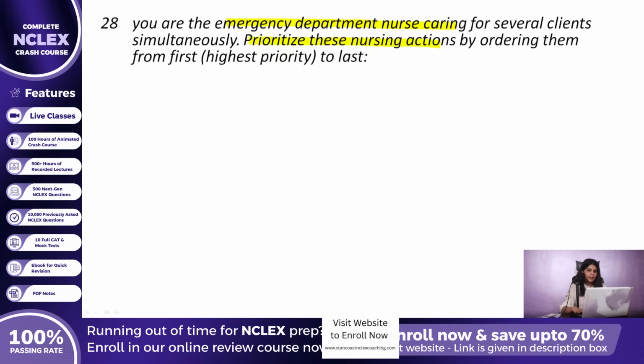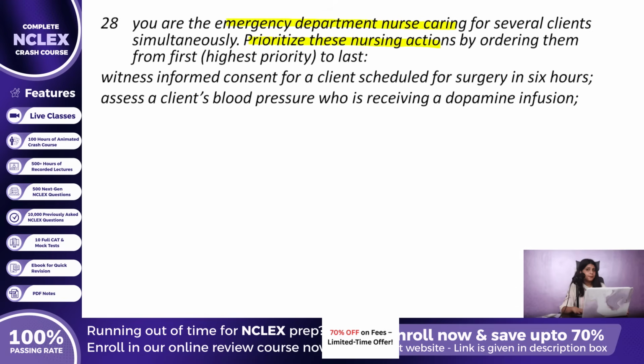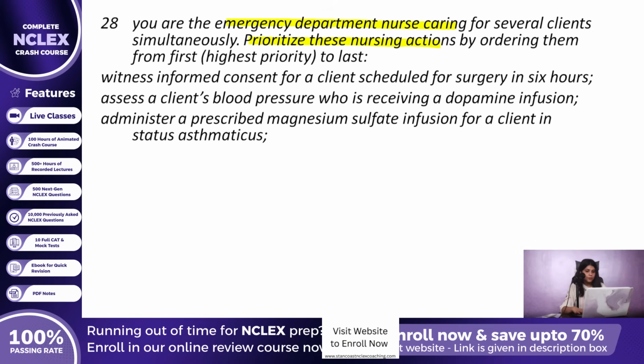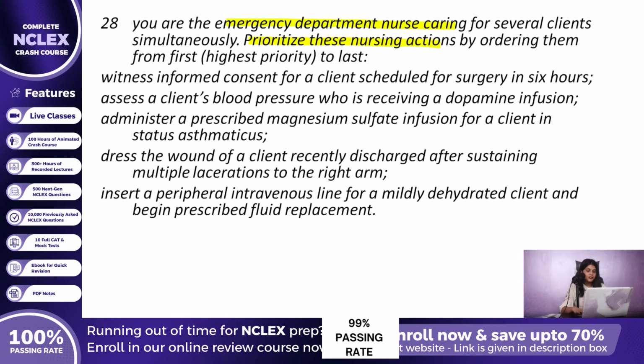Prioritize these nursing actions by ordering them from first, highest priority, to last. Witness informed consent for a client scheduled for surgery in 6 hours. Assess a client's blood pressure who is receiving a dopamine infusion. Administer a prescribed magnesium sulfate infusion for a client in status asthmaticus. Dress the wound of a client recently discharged after sustaining multiple lacerations to the right arm. Insert a peripheral intravenous line for a mildly dehydrated client and begin prescribed fluid replacement.